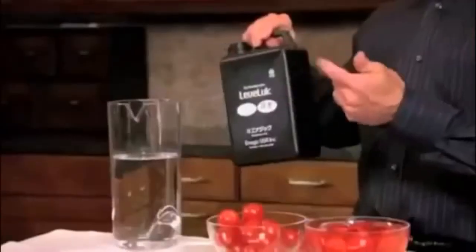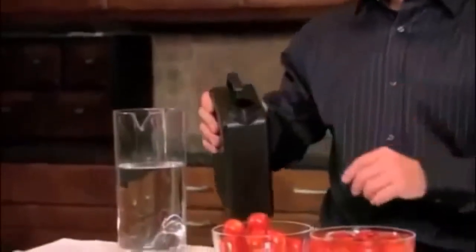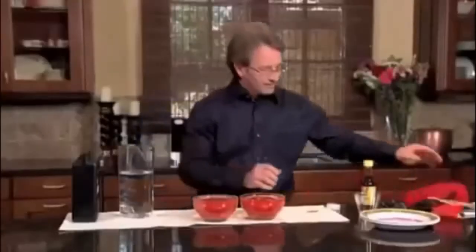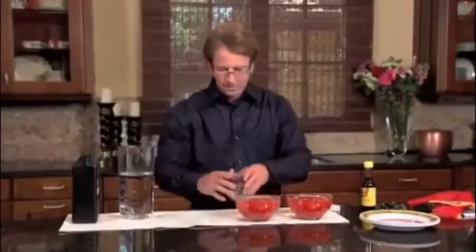And the reason I put it in a black container is because 3 things affect the properties of the water. That is air, light, and movement. So we always store them in black containers when we make the water and we're going to use them. So we'll just soak some of the tomatoes with the 11.5 strong Kangen water. And while those are soaking, we'll let those sit there for just a minute.